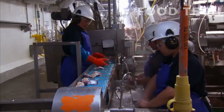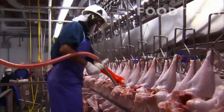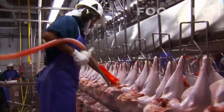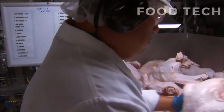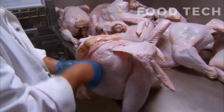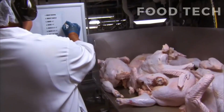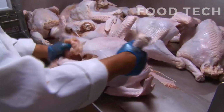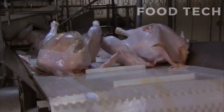The turkeys are carefully packaged using modern packaging equipment that ensures proper sealing and labeling. Packaging materials used are designed to preserve the quality and freshness of the turkeys while protecting them from contaminants. Packaging may include various formats such as whole turkeys, turkey parts, or ground turkey, depending on the intended market.